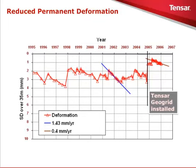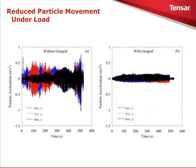One of the more interesting ways to look at the benefits of Geogrid in stabilizing ballast was conducted recently at Penn State University. This graph shows the results of a test that used instrumented particles of ballast with accelerometers to measure both rotational and directional acceleration, both with and without Geogrid. On the left, you see the movement of the ballast stones in all three directions with load without Geogrid in the section. And on the right, you can see the dramatic difference in movement of the ballast stone under load when Geogrid is installed.